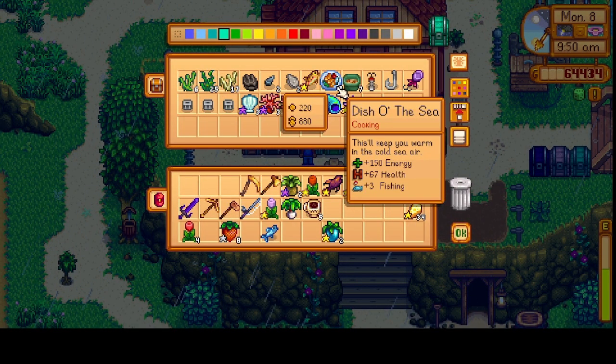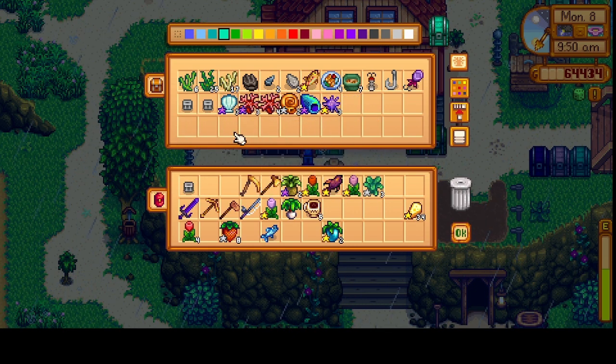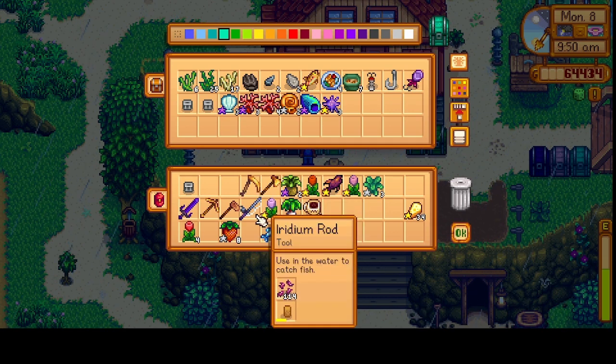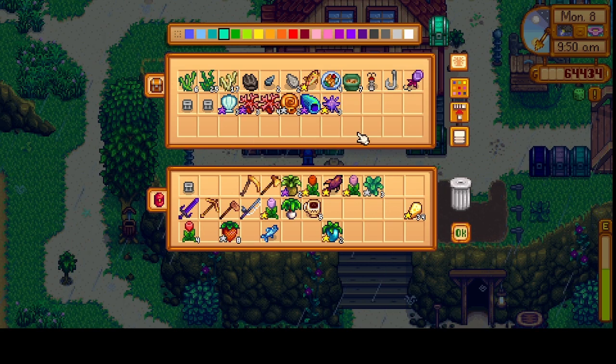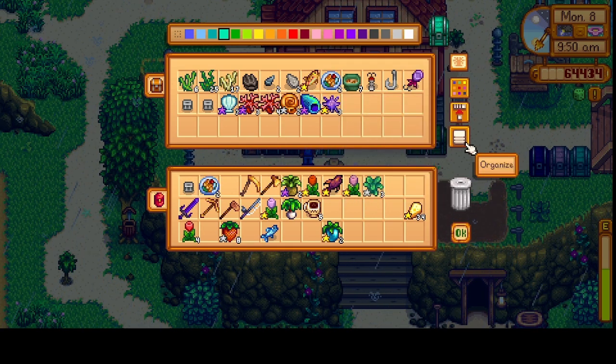Okay, I can make a dish of the sea, and that will get me to level 11. So then I can find the legend fish and hopefully catch it. So why don't I get that? I'll take some trap bobbers as well. Even though a cork bobber might be better. What do I have on there right now? I have a cork one. Okay, so let's take some dish of the sea.